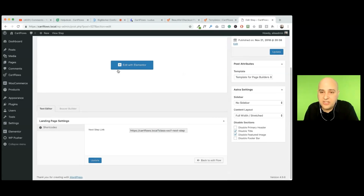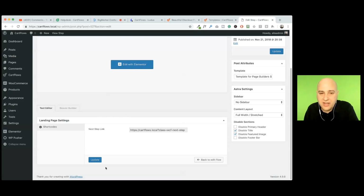So now each of our steps are going to have an option box down here. Now, the landing page step has the least amount of settings because there's not a whole lot that we need to give you. What we do give you is this. It is that dynamic link. So you're going to copy this link.